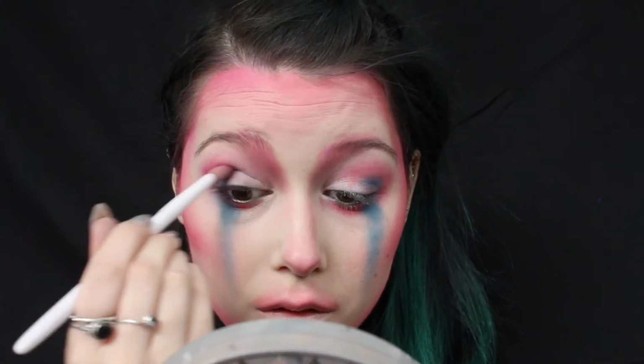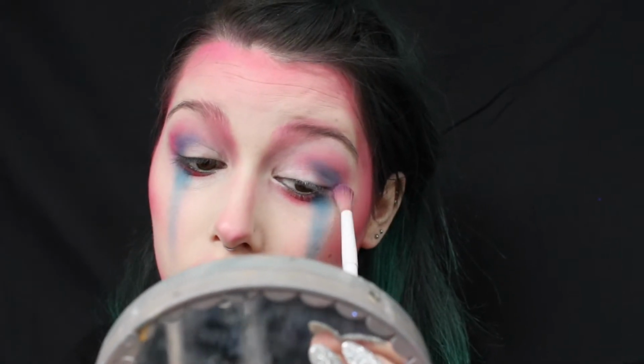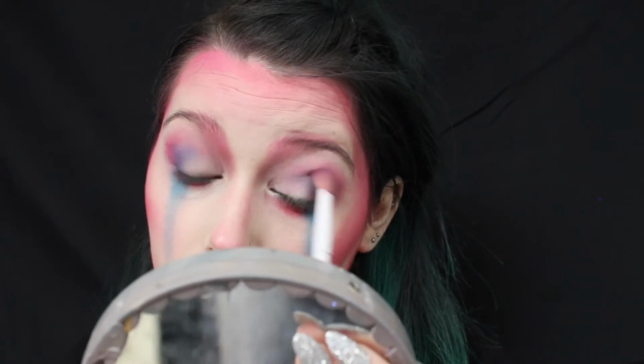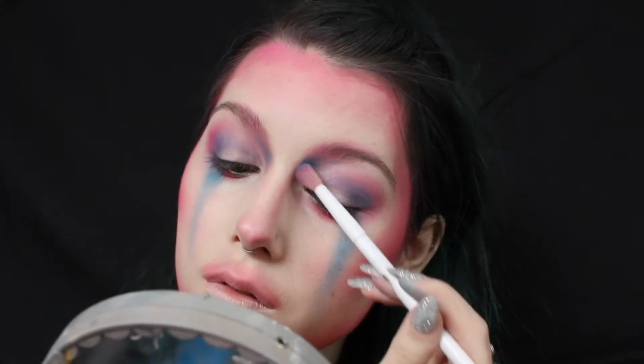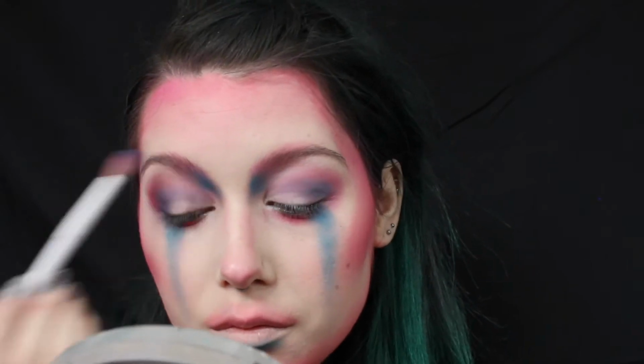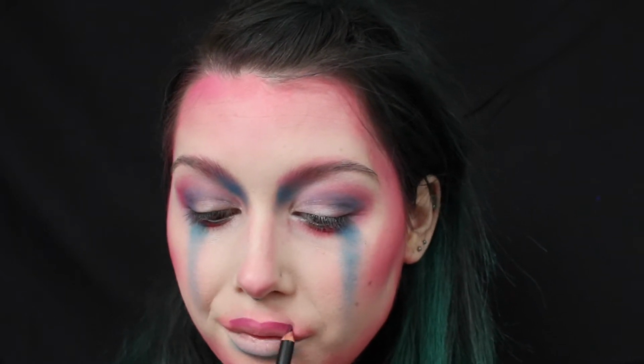With the same blue eyeshadow, I'm just putting that on the outer corners of my eyes, and I'm blending that into the red shadow just to create a purple colour. I'm blending the blue shadow into my brows where the red eyeshadow is, and then I'm just intensifying the blue colour. Using the Suede Matte Lip Liner in Copenhagen, I'm just overlining my top lip.